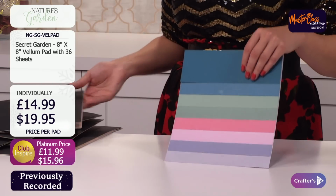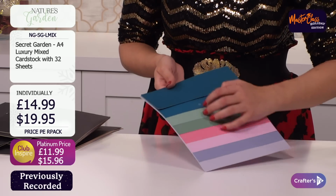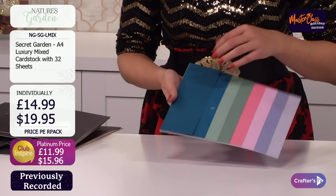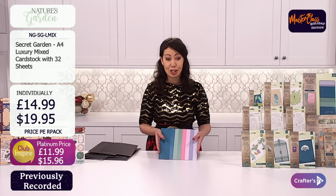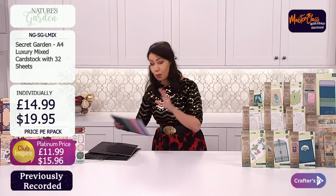And then finally, I'm bringing to you your mixed luxury cardstock. All of these slightly textured. You've got some in here that have got the shimmer element to it, and then you've got almost the linen finish as well. All of these for you today, $14.99. You get 32 sheets of that, and it's A4 as well, so it's a decent size. So treat yourself to what you will.